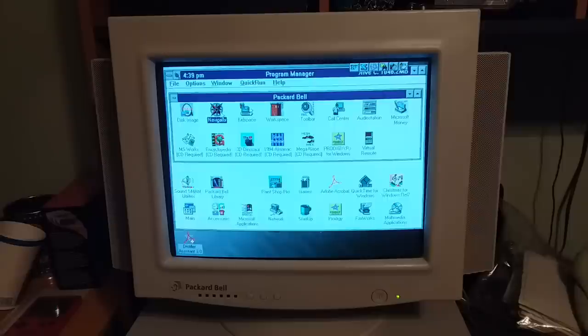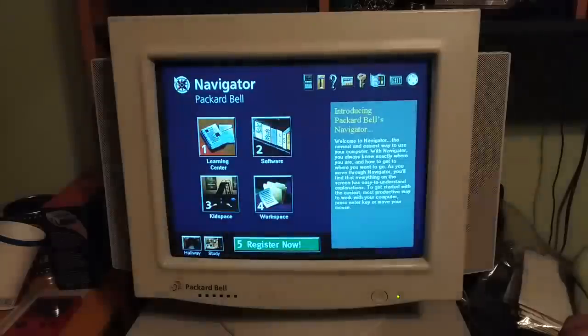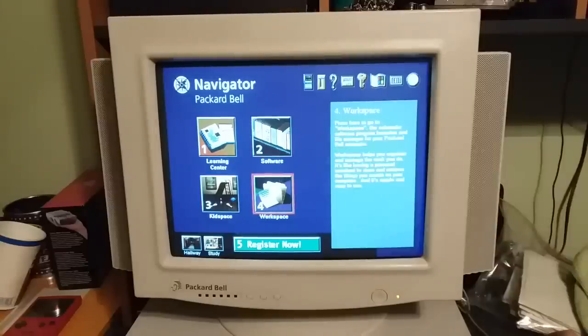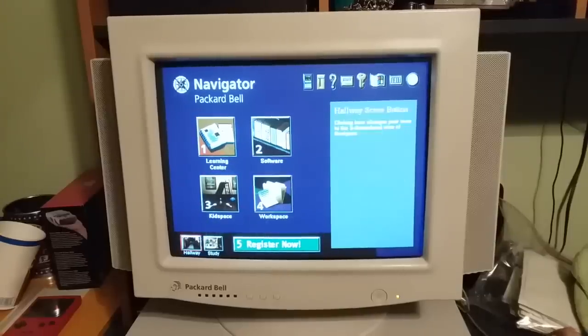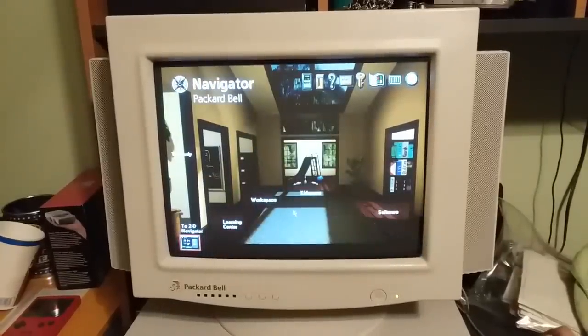First, let's load into Navigator, the much more archaic version than what we're used to. Welcome to the main menu of Navigator, the easy way to get to know and use your Packard Bell computer. Explore the functions of Navigator by using the mouse or the tab or arrow keys on your keyboard. And this version of Navigator is mostly button-based, but there are two versions of this. There's one that has just the hallway here, and that would be Navigator 2.0.